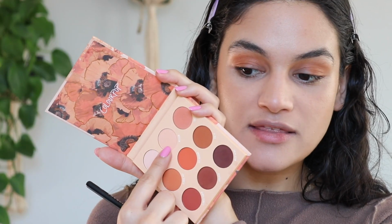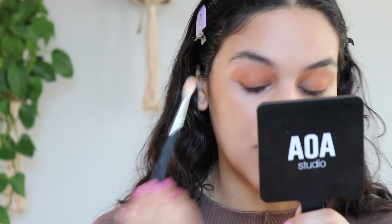On a little bit of a smaller brush, I'm going in with this shade called Dig It. It's just like a little bit of a deeper orangey brown, and I'm just taking it and it's really just going on the outer corner and like a little bit into the crease. I just felt like this needed a little bit more depth. And now I'm going to take this shade, it's called Mellow, and it's just a lighter shade that I'm going to run through the kind of brow bone and on top of the shadow that we just put down, just to make sure everything looks really seamless.